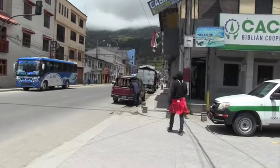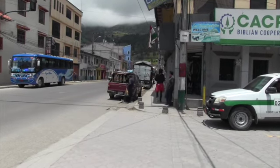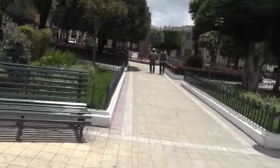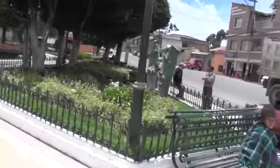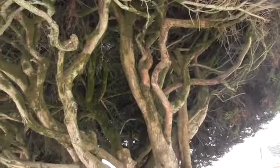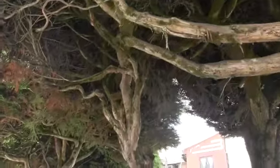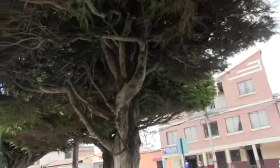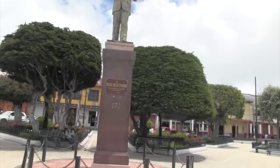Main part of town. My hostel is right to the left of that blue building on the side street. Beautiful little park. Some very, very pretty trees in it that we'll see in just a moment. They're absolutely fascinating. You could sit underneath them in a rainstorm and be almost completely sheltered. There's so much mass up there and thickness. And it was very important to this community, apparently.